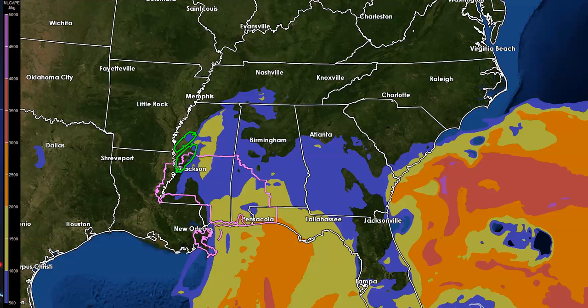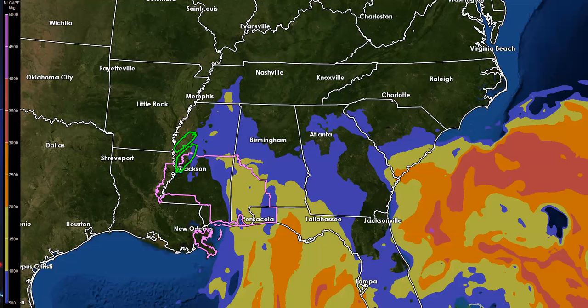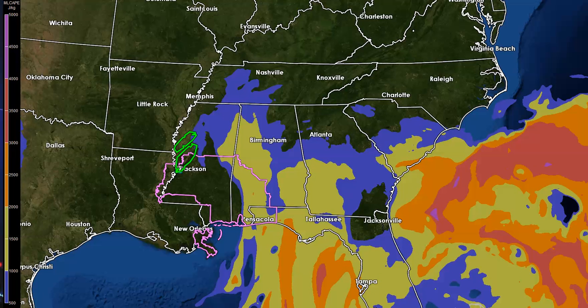It's all down here in Alabama. So what you're looking for is where those two things are going to overlay, where you're going to have the shear and the cape. And in fact, let's throw in some of those model overlays. I'm going to overlay the shear and the cape right now. So we'll put those two together.